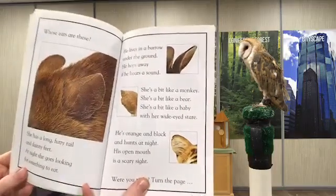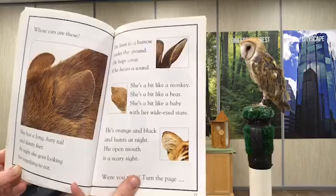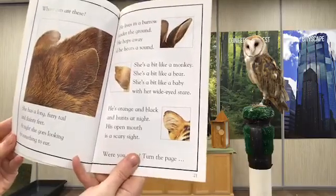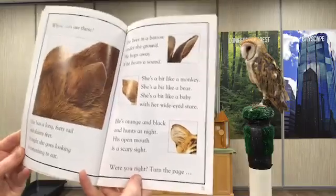She's a bit like a monkey. She's a bit like a bear. She's a bit like a baby with her wide-eyed stare. He's orange and black and hunts at night. His open mouth is a scary sight.